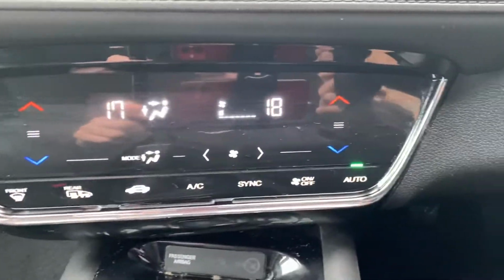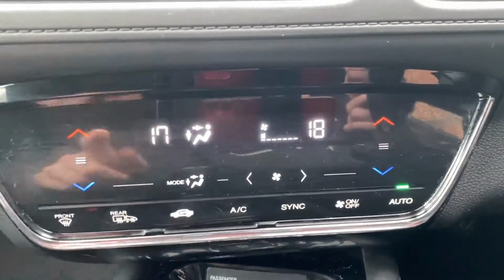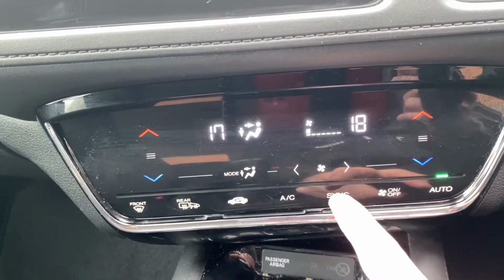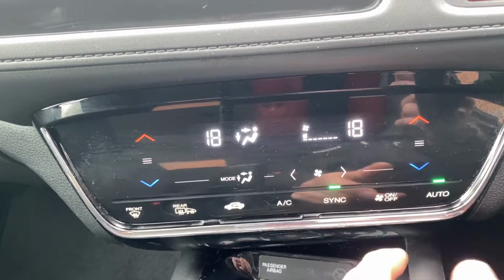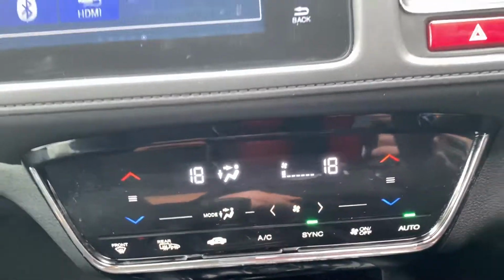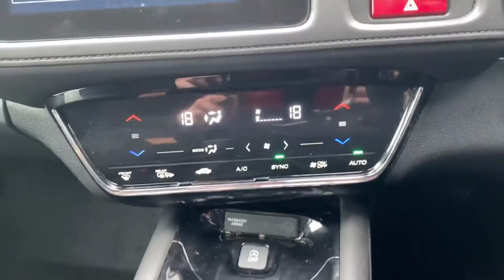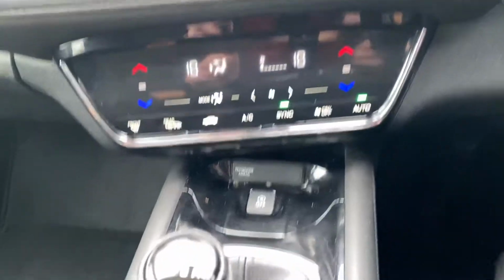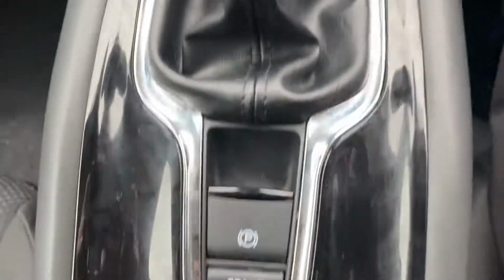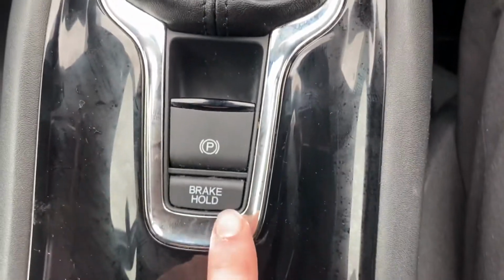But moving down from there, you've then got dual zone climate control. So passenger side sat on 17, driver side on 18, it's on auto at the moment. If you want them on the same, just press synchronize, brings them back together. And then you've got your demisters over on this side here. So I'll leave that on for now, just because it is a little bit warm. Might be rainy, but it's not a cold day. And then we've got a nice 6-speed manual gearbox there. Electronic parking brake behind with a brake hold function.